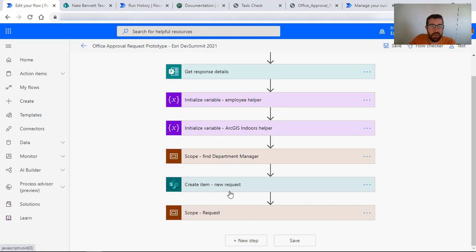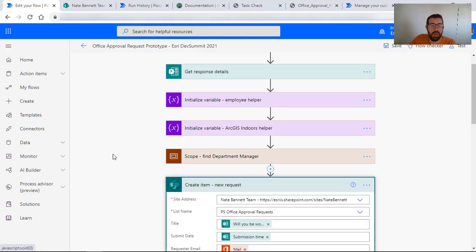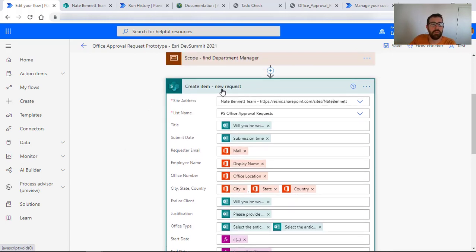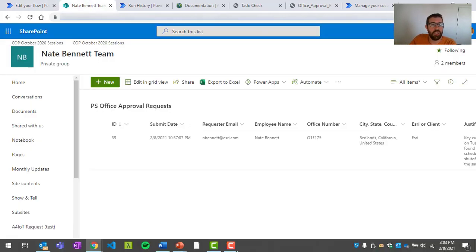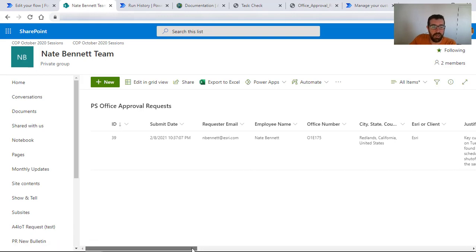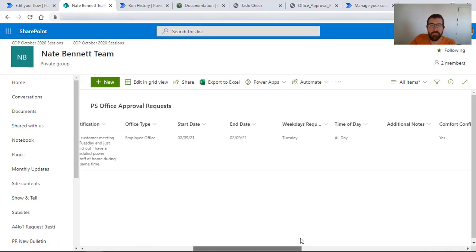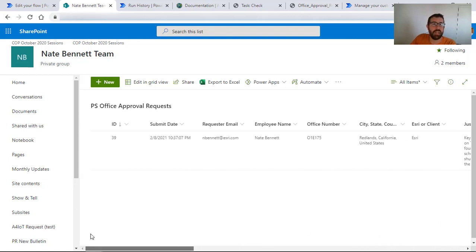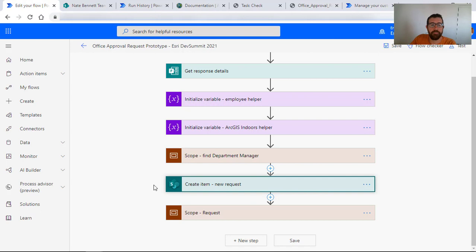So first we add that item to a list in SharePoint. What we're doing is taking results from the submitted form as well as the Microsoft Office profile data for both the person submitting the form and the department manager, cleaning up some of those values and putting it all in one place. And this SharePoint list for the request that we just watched make its way up the approval chain is what's actually feeding the Power BI dashboard that we saw earlier.